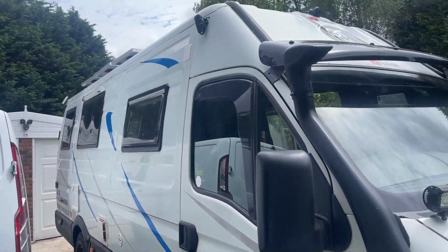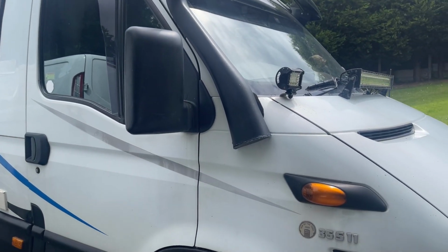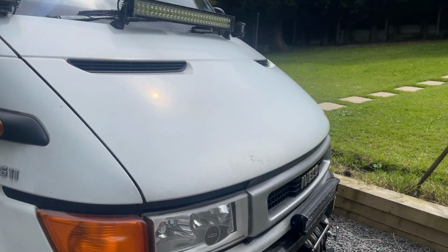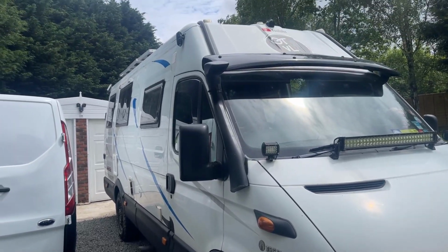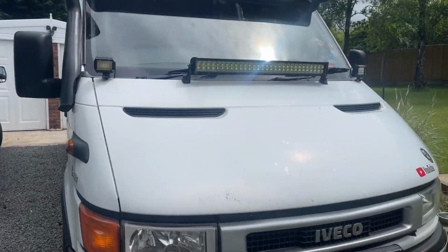The snorkel, we put the snorkel on. The actual snorkel is a live one, working, but we haven't got it connected up yet to the airbox. It's just feeding air down at the moment by the radiator, just giving a bit more extra air as you go along, through that wing there. Because if we got to that deep of water with this, we'd be in trouble anyway, I think.